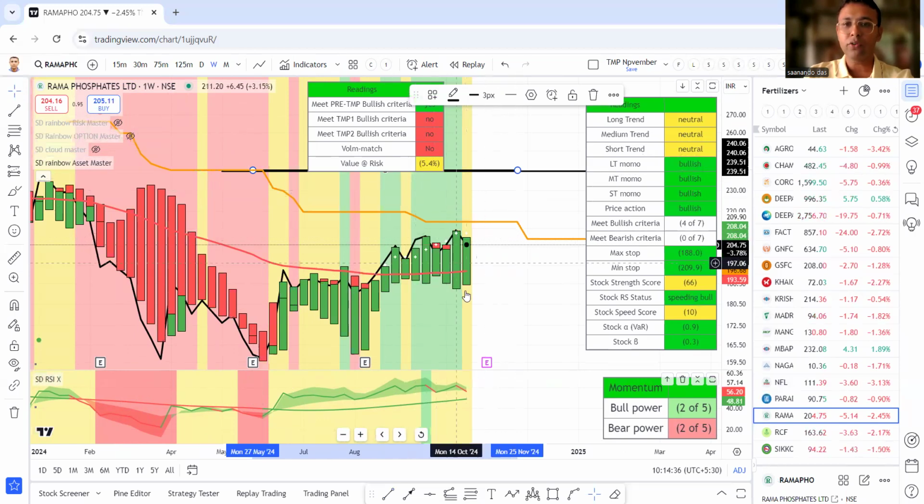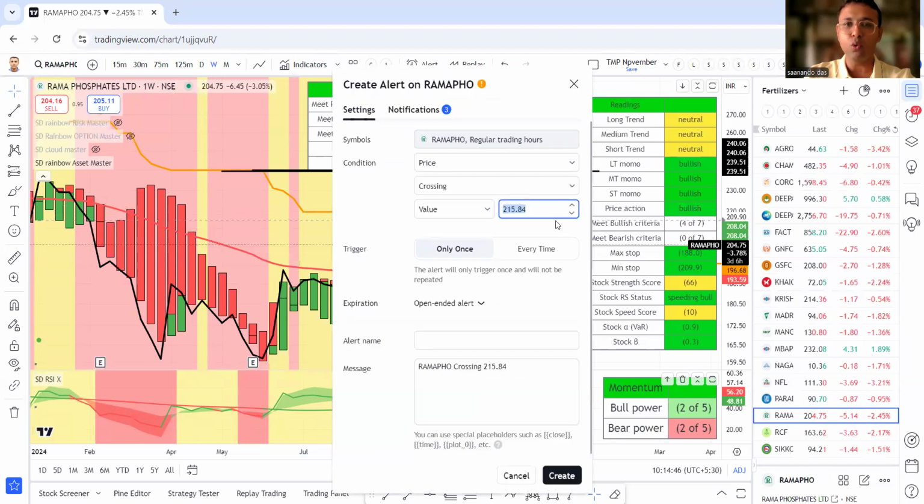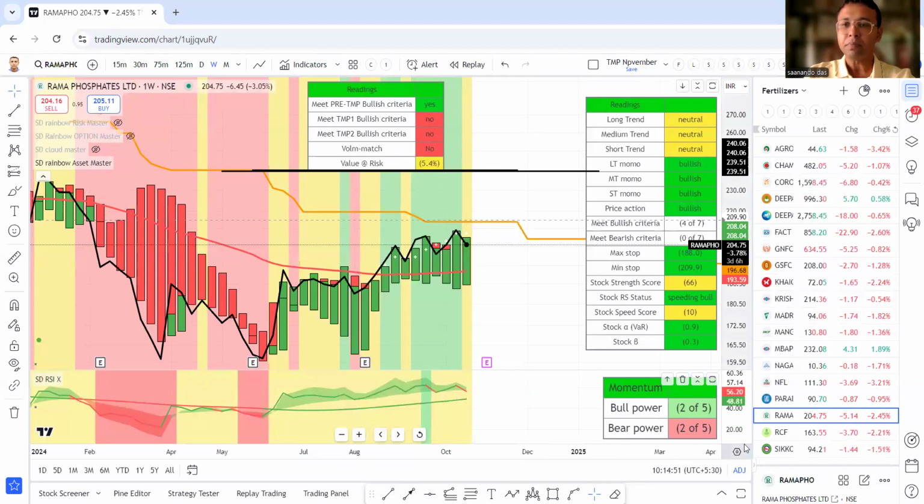This stock is not ready. Maybe with earnings, it will break higher. But at this point, this stock is not at all ready. It may gain in future. I want to place an alert above 215 that the stock is crossing up.